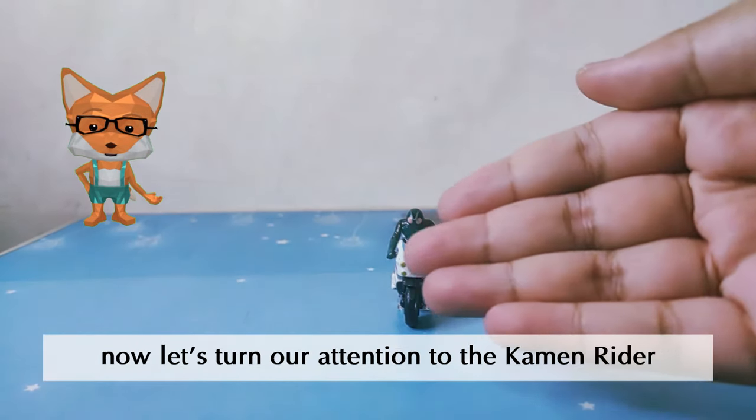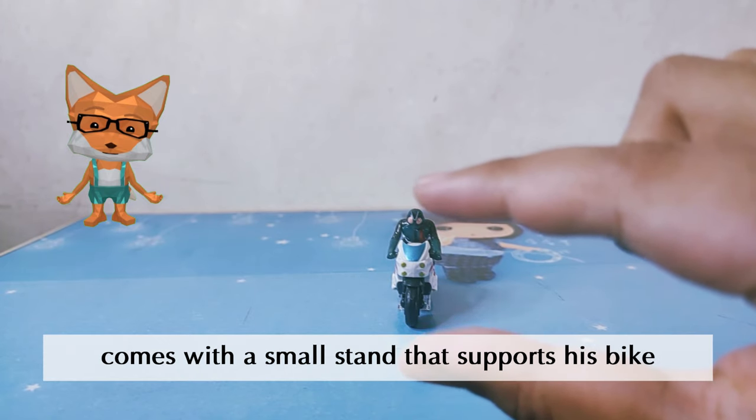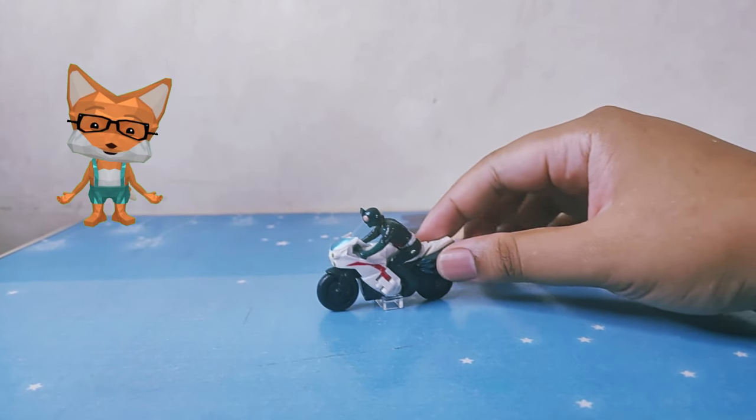Now, let's turn our attention to the Kamen Rider. What a splendid looking figure. This figure comes with a small stand that supports his bike. A brief overview of Shin Kamen Rider.